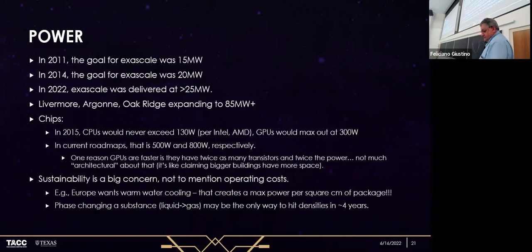But similarly, you see this on the micro scale. If you talk to Intel and AMD, and NVIDIA for that matter, in sort of 2015, we were never going to break the 130 watt per chip barrier. That was the socket. That was what industry was willing to pay for. They were just going to design in that envelope, and that was going to work.